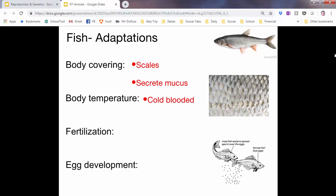So they're cold, but they also can't live in a wide variety of habitats. They can't live in the extreme cold conditions. You don't find cold-blooded organisms in the Arctic or things like that. So that's the sort of trade-off there.